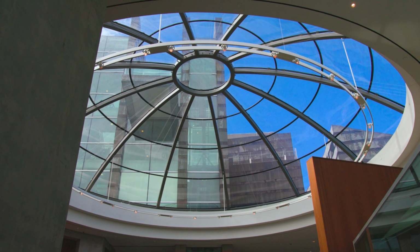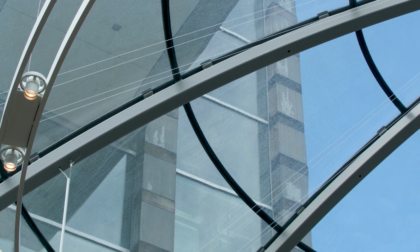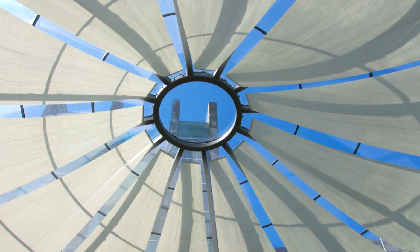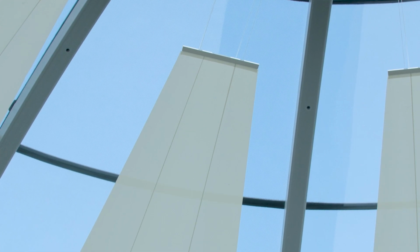My name is Jessie Wright. I'm the Solar Control Solutions Department Manager with Draper Incorporated. This project originated with Safdie Architects. They had a very strong vision for what they wanted to accomplish within the dome space of this project. They knew that they wanted sail shades, they wanted them to meet in the middle of the dome, and they knew exactly what they wanted to accomplish. They just didn't know how to engineer the solution, and they knew that Draper had the capabilities to make that happen.